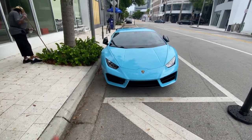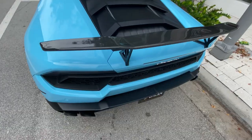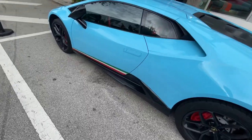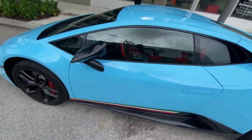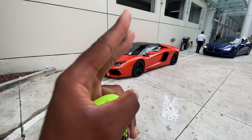And boom, a blue Cephas Huracan. Let's get it. Love this color. Carbon back here, looking nice. And it actually got the Performante stripe, if y'all didn't notice. Not a bad look. Boom, back in Brickell.